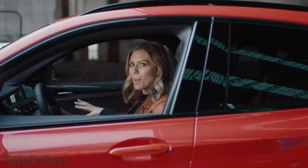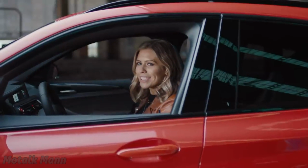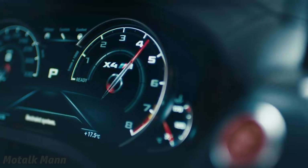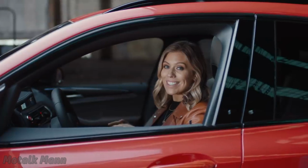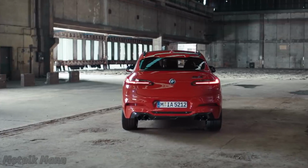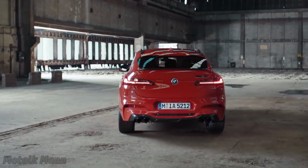Now, before going deeper into driving, go on, take a listen. The M Sport exhaust system comes as standard with the competition models and gives these powerful vehicles an even more emotional and distinctive sound.